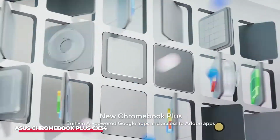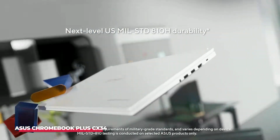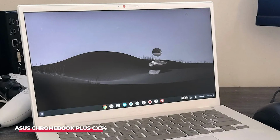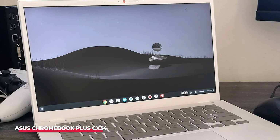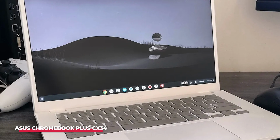Storage is another area where the CX34 shows its budget roots. It comes with 128 gigabytes of UFS storage, which is adequate. It's not the speediest or most spacious, but remember, this is a Chromebook. It's designed to work with cloud storage, so local storage isn't as crucial.